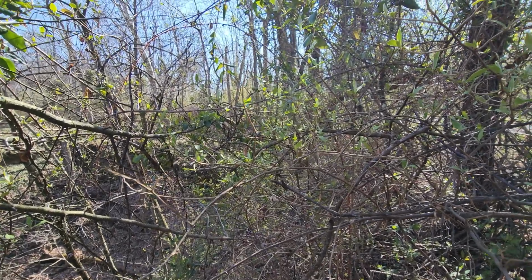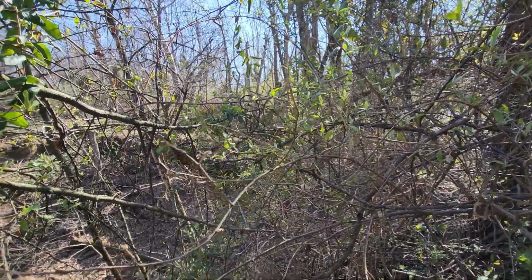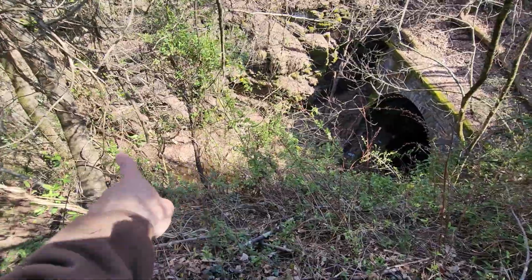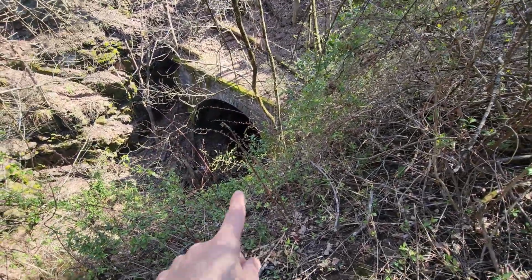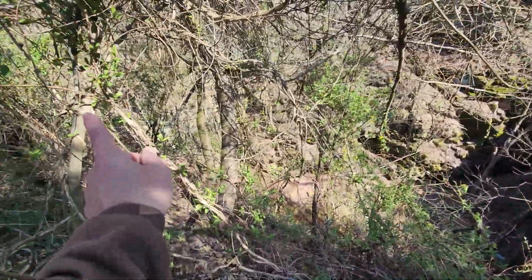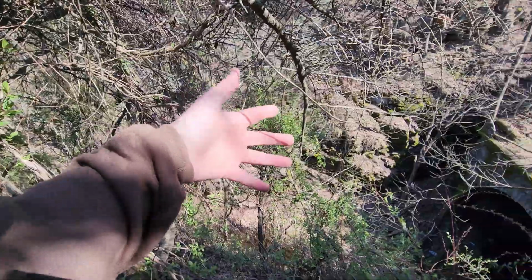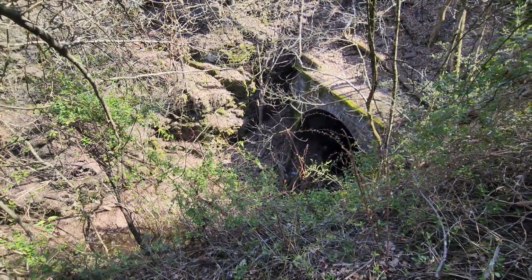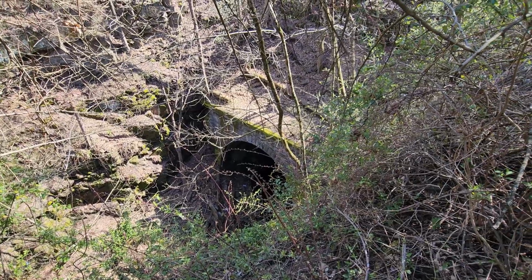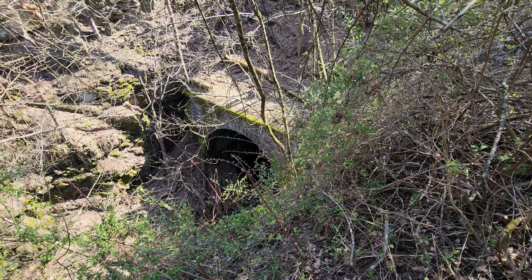I'll probably have to park at the trailhead and walk up and down along the development to get to it, because I am not climbing down this right here. This is not easy to climb down, and even further back you can't get down there because it's all private property, and this gets real deep, the cut here, real quick. But there you can see the Phoenixville tunnel.